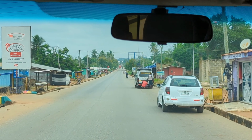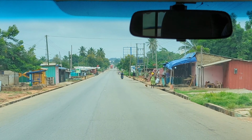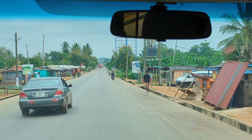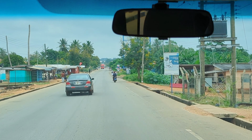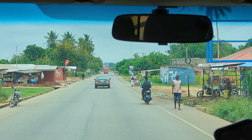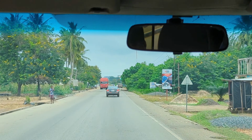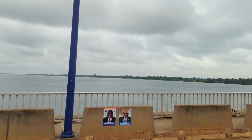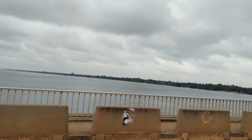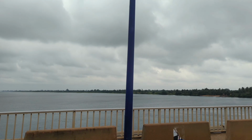Yeah, when you cross from Sogakope to Ada, that's when you are in the real Ghana, because they consider the Volta region like part of Togo. A lot of people still feel like the Volta region is part of Togo, because even the language, they speak the same language with Togolese people, which is Ewe, but they speak English as an international language. Yeah, so right now we are crossing the Sogakope bridge. It's very long, and the view as well is amazing.